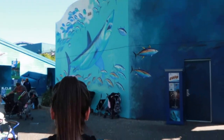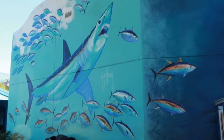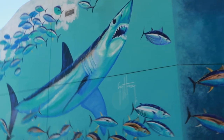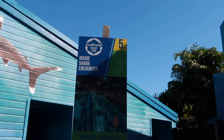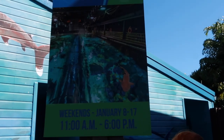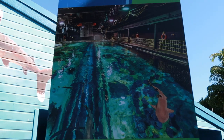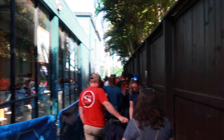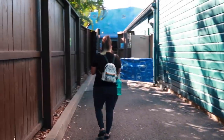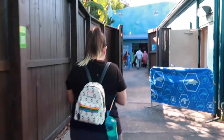I love the Sky Harvey mural on the wall. Isn't it so beautiful? A great photo spot when there's not a bunch of strollers. So we are inside the shark exhibit. You go underwater in that tunnel, and today we're going up top. The shark line is like a mile long, and we're gonna go check out another one. Maybe Wild Arctic. I know they have a beluga whale one. Maybe we can try to come back to this one.